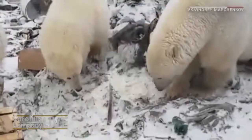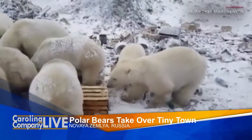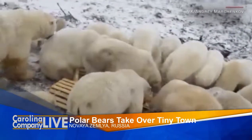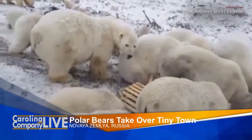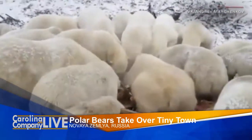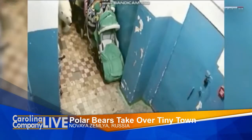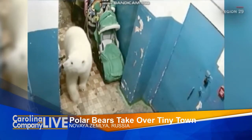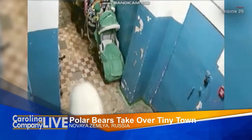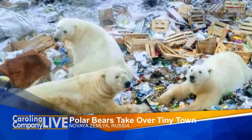A remote town in Russia is facing a massive invasion of polar bears. People have reported over 50 bear sightings, and the town only has 2,500 people. Oh my goodness. There have been reports of bears chasing people and going into buildings. A local state of emergency has been declared. Polar bears are endangered species, so it is illegal to kill them. And environmental authorities have dispatched a team of specialists to try to relocate the uninvited guests.